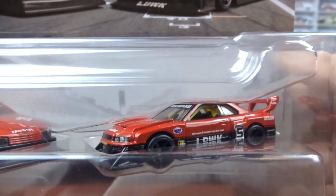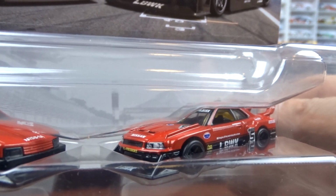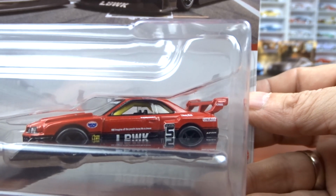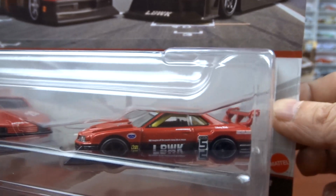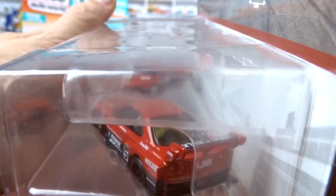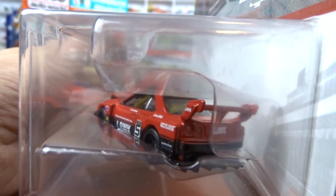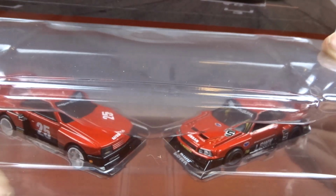And of course the Liberty Walk one, this has been out quite a few times now. It was quite popular for sure for a while. But I'm seeing these ones on the pegs now. They're leaving these ones behind. I don't know what's going on there. Maybe it could be the price, I'm not sure, but it's still a pretty cool car. That was the second one I found.